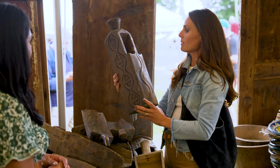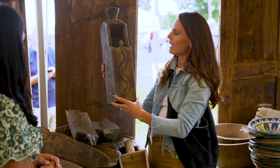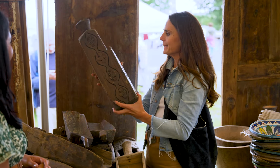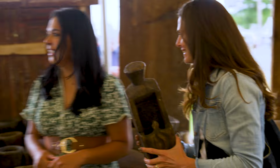So this could be used in so many different ways. I mean, you could affix this to the wall and use it as a mail slot, or put a vase inside and have some flowers, or just use it as it is on its own. I think I might have to have this one. All right, I'm gonna go talk to him about it. Let's do it.